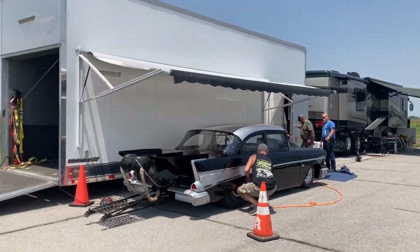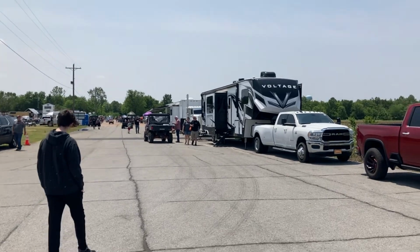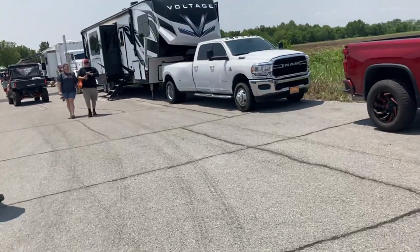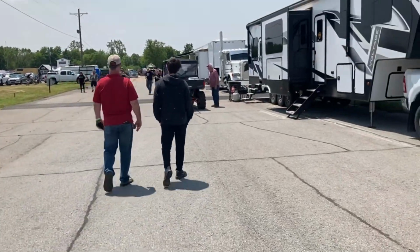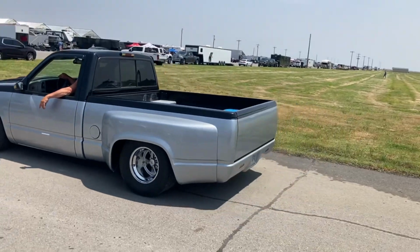And then we have a '57 Chevy. And that is all. There was a fox body up here I didn't get, but it sort of got the first spot. It's away from everybody. But that is all the cars here. We'll see some racing here in a moment.